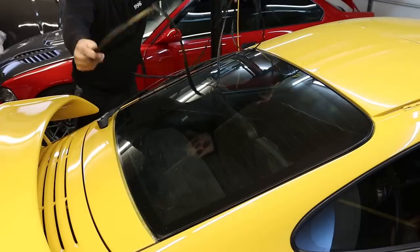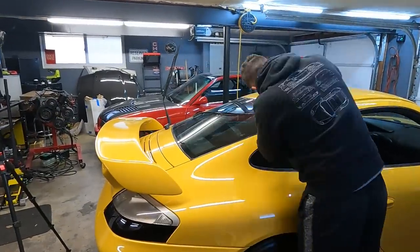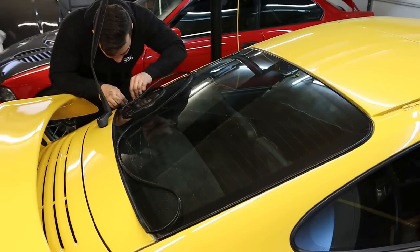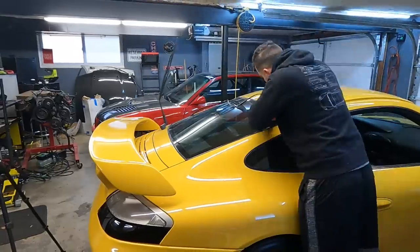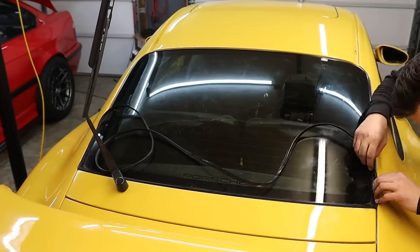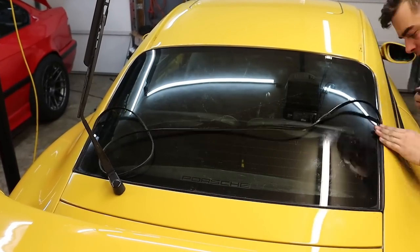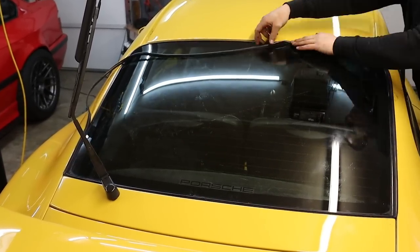Now on to all of the dreaded seals. This is what I was least looking forward to, getting all these seals in place and permanently affixed, if you will. I was worried they weren't going to go in, or even if I got them in, they weren't going to stay in. Now, that's yet to be seen. I guess I'll find out whenever I drive the car more, but to my surprise, I actually got all of these seals in really easily.